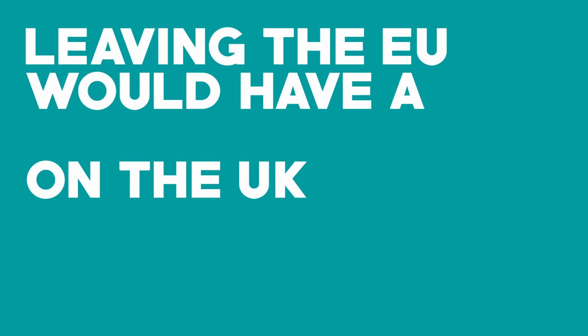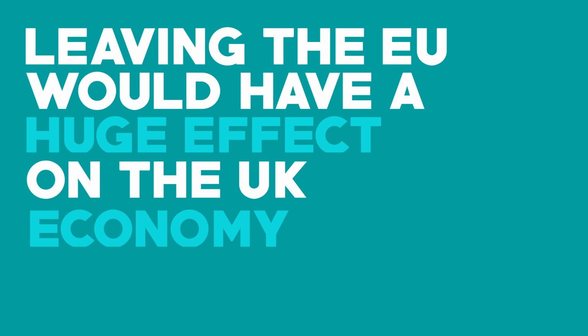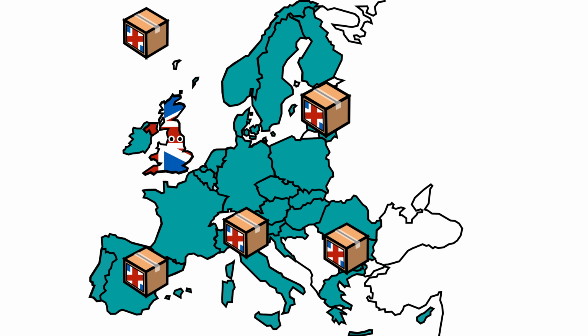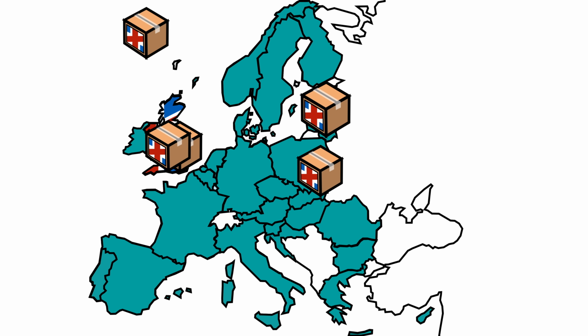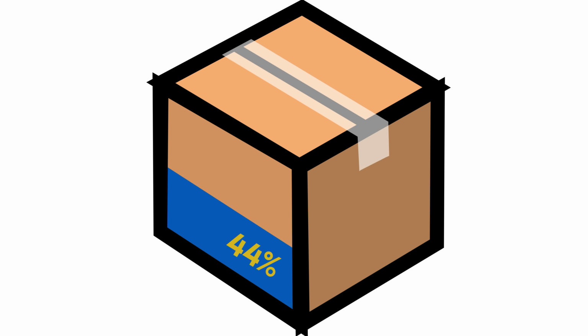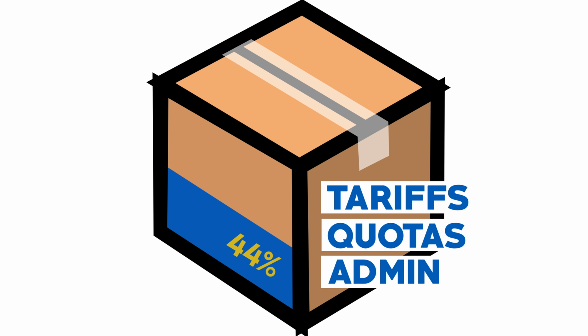Leaving the single market would have a huge effect on the UK's economy. The single market can be great for business, as the UK has 500 million potential customers in the EU. In addition to this, UK business can purchase materials from all across the EU without fees or administrative burden. 44% of UK exports go to the EU, and without a good trade deal, all of these exports will be subject to tariffs, quotas, and huge volumes of admin.